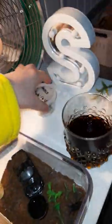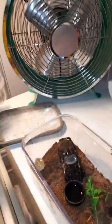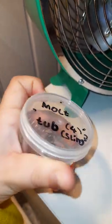Like, here is the molt tub. Hold on, let me close Terence up. Let me just close his enclosure. As you can see there, you can see him there. But there you are. He molted in here. Well, he didn't molt in the container. He molted in his enclosure, obviously.